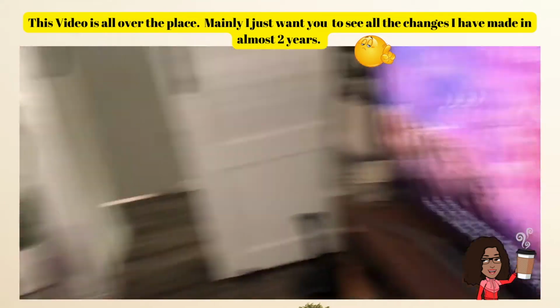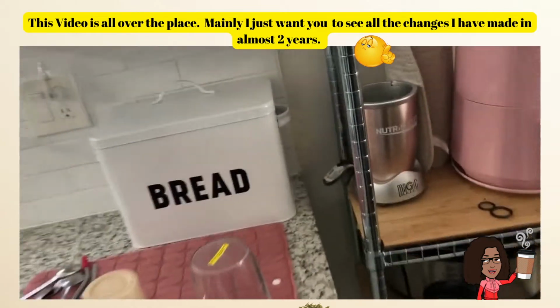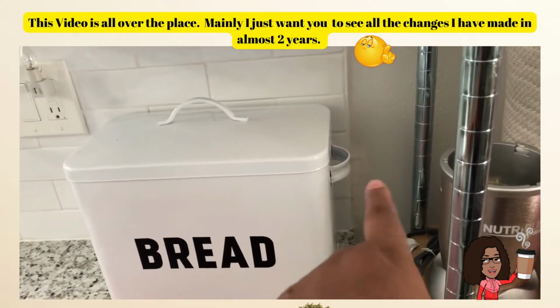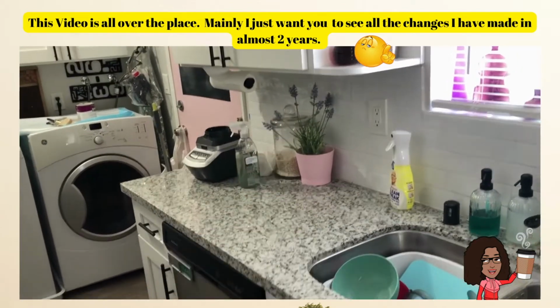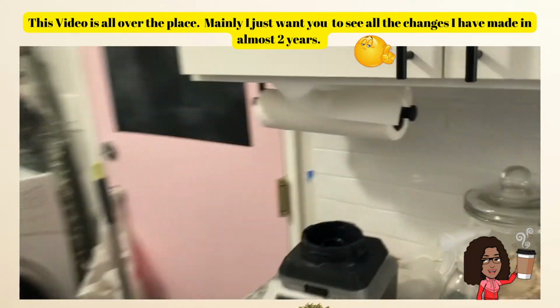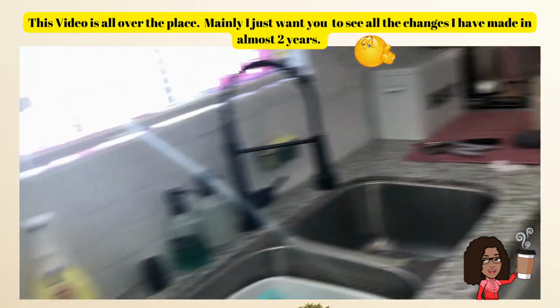However, this gives me an excuse to go ahead and touch up the paint over here from when I was doing my tile work, and over on that side too, where I have the blue tape. And just touch up some spots in this house.